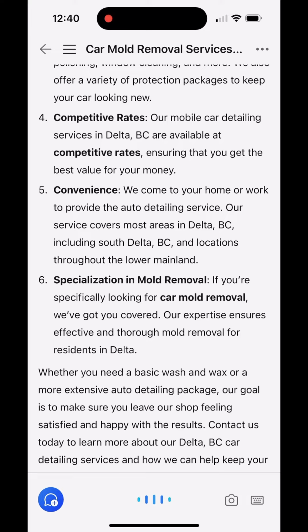Convenience. We come to your home or work to provide the auto detailing service. Our service covers most areas in Delta, BC, including South Delta, BC, and locations throughout the Lower Mainland. Specialization in mold removal. If you're specifically looking for car mold removal, we've got you covered. Our expertise ensures effective and thorough mold removal for residents in Delta.